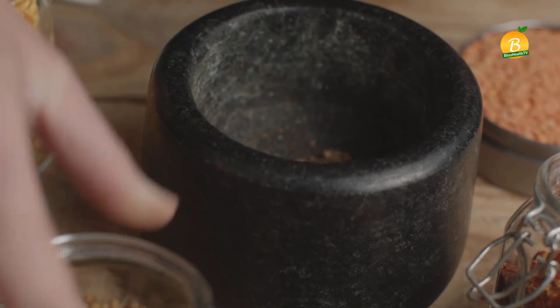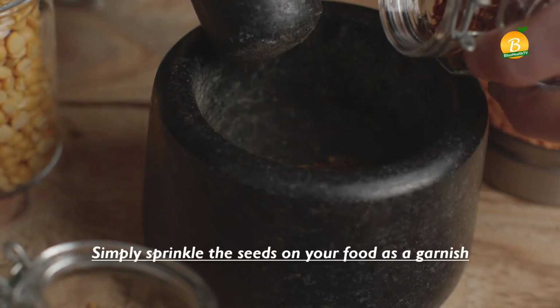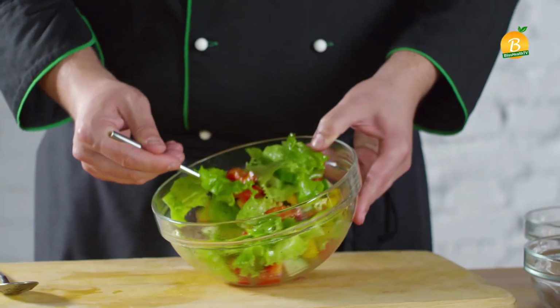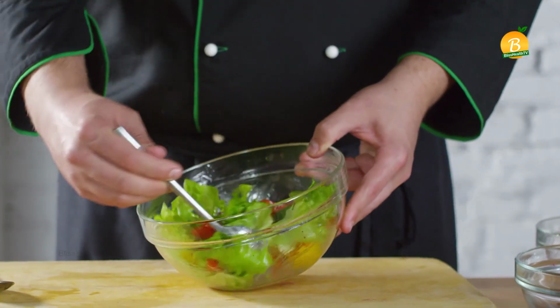You can seek out recipes that include fenugreek, or simply sprinkle the seeds on your food as a garnish. When adding fenugreek to food, 10 grams was a common dosage in some studies. Notes: always make sure to talk to your doctor before adding any herbal medicines to your regimen.